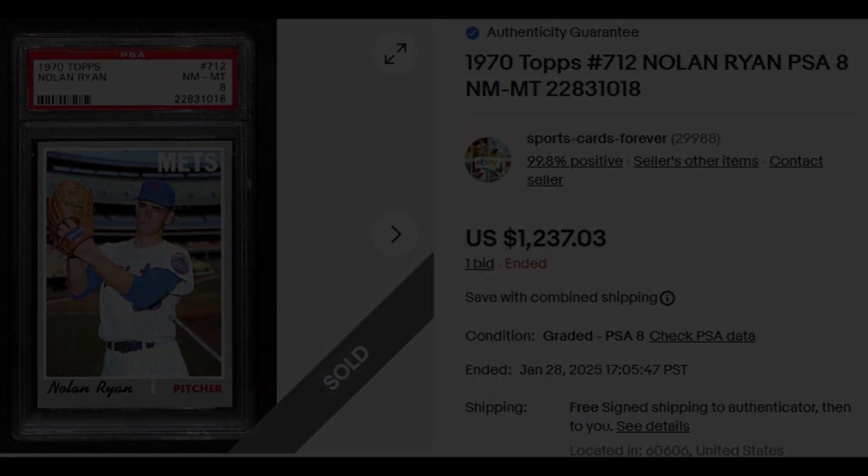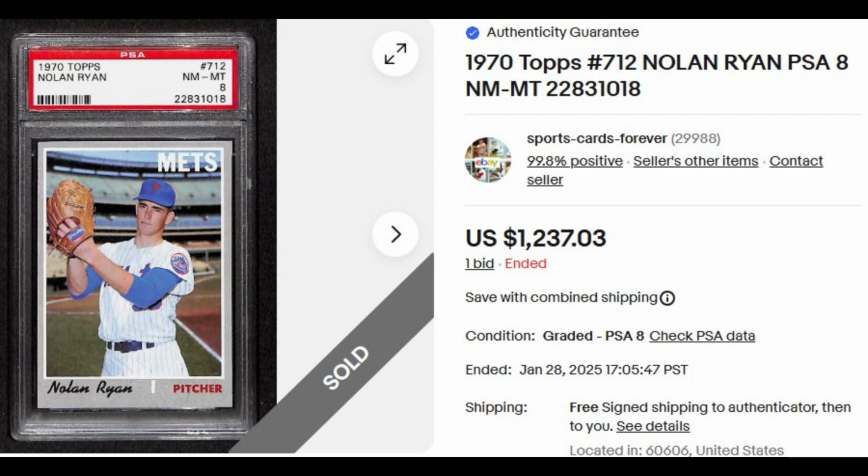Number 9 is the 1970 Topps number 712 base card and a PSA 8 that sold for $1,237.03. This card is a stalwart contributor to this list, probably on a weekly basis. There are 923 PSA 8 versions of this card, 131 PSA 9s, and only 3 PSA 10s.